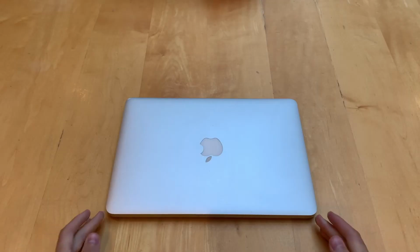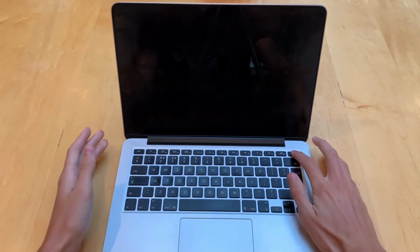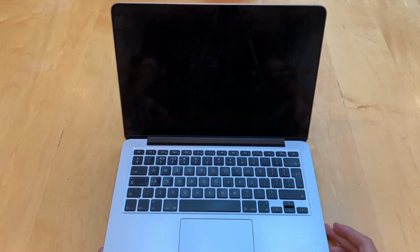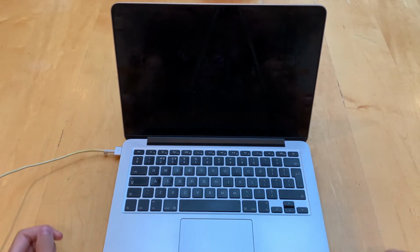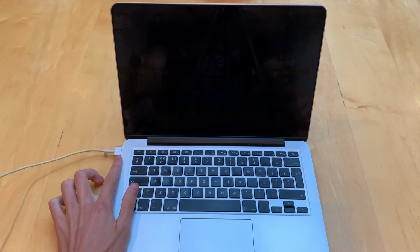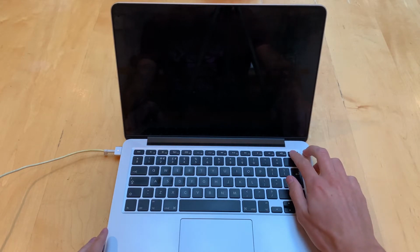Right, so let's start by opening the laptop up. And we'll go ahead, test it by pushing the power button. Nothing seems to happen there. So either the battery's dead or something's wrong with that, or the screen or speaker could be gone. We'll go ahead, plug in the power adapter, and we've got a green light. It's gone orange now, so that's a good sign that it's at least accepting some sort of power.